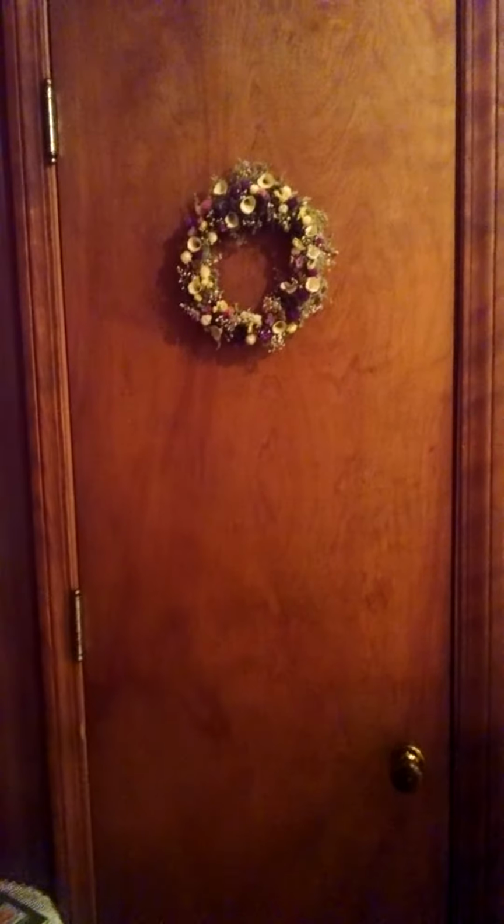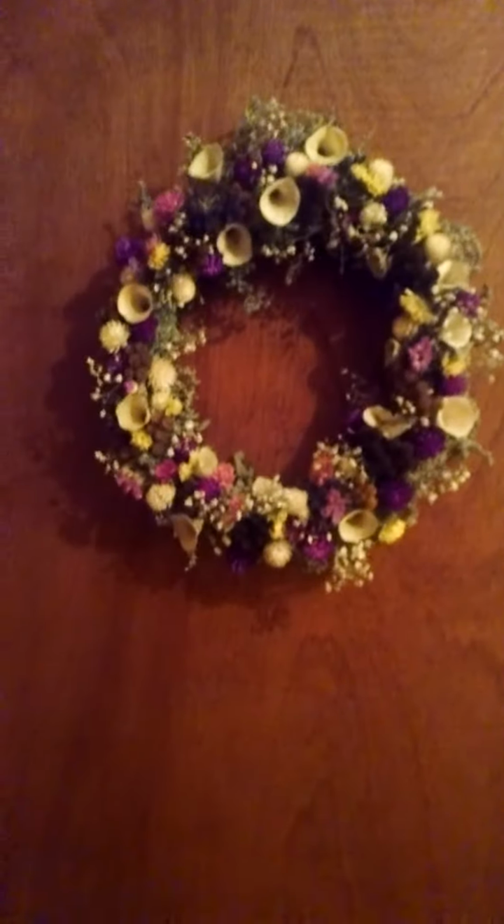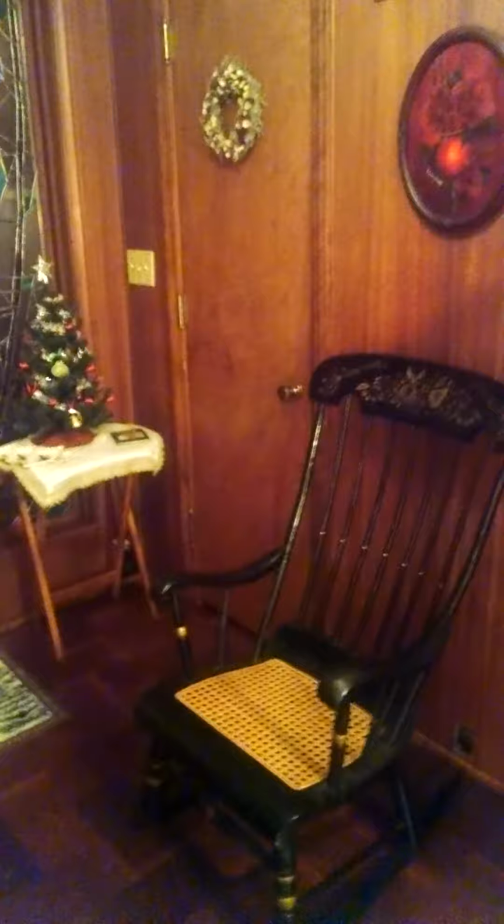And then here's the wreath that the neighbor lady made that I had posted on Facebook earlier. So that's outside of our powder room door. With an antique rocking chair.